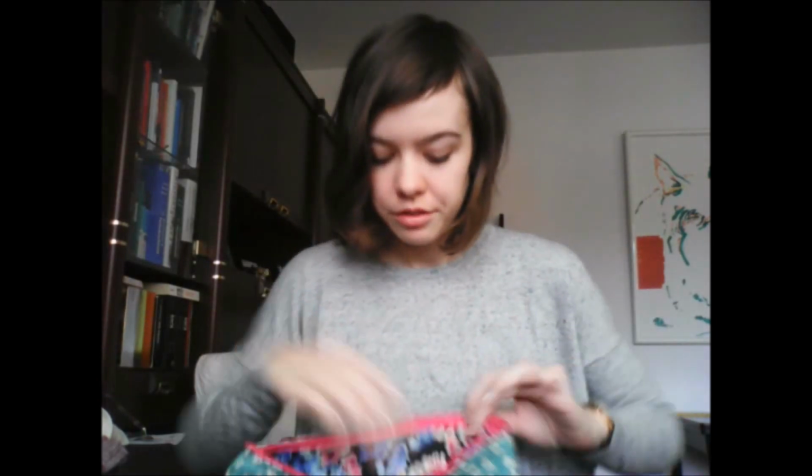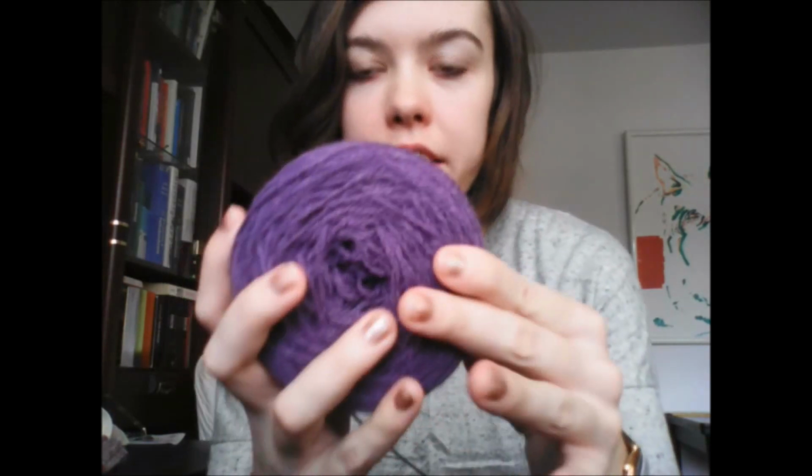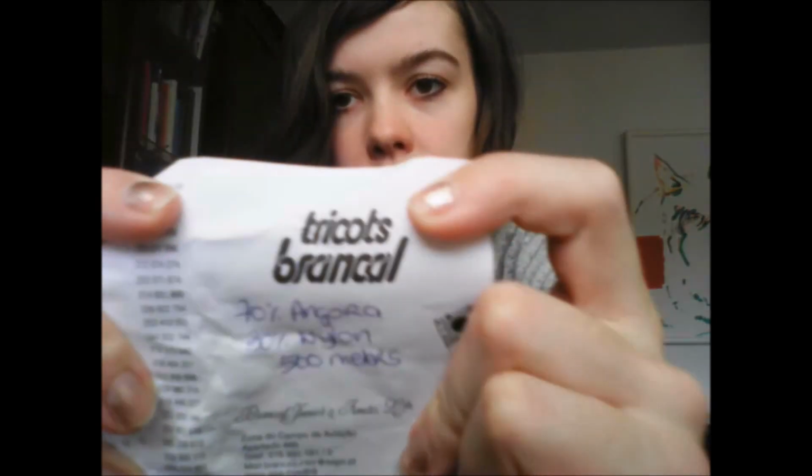My third work in progress is one that you haven't seen. And I'm knitting out of my Angora sock yarn. Let me see. This is a yarn that I got from G from Portugal in a swap, and it is 70% Angora, 30% nylon, 500 meters. So technically a sock yarn. I think I have 120 grams or something. And it is from this Portuguese yarn store called Tricot Brancal, I guess. I'm surely butchering it, but yes.